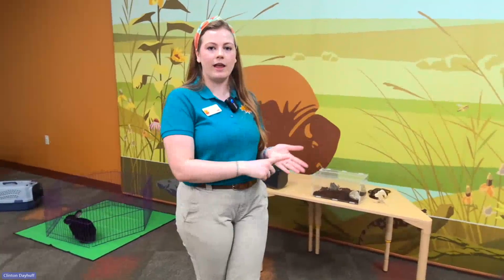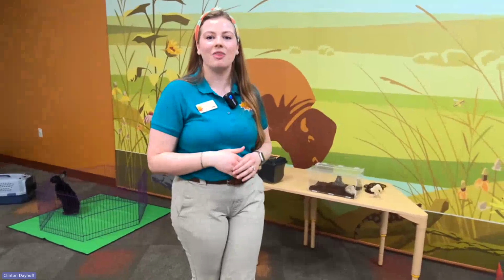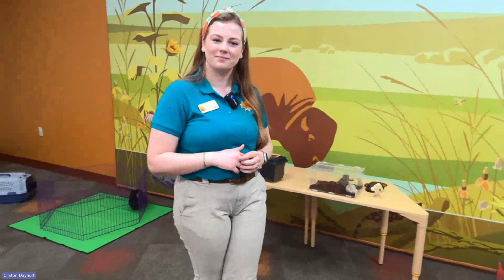So when they're babies and they're laid in the water as little eggs, they'll hatch out as tadpoles. And as they go through their life cycle, they'll start to grow legs, and their tail will start to shrink up. And then eventually one day they'll hop out of the water and be on land. And then they'll go on to lay eggs themselves.